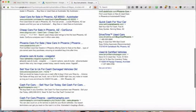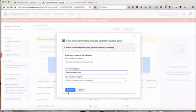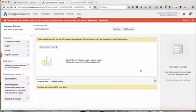Cash for cars. So I'm going to take this website, because I know nothing about this, or even the keywords. I'm going to take this URL and put that in here, and then Google's going to come back and tell me what keywords they think this particular site should be purchasing for AdWords. Let me refresh that.